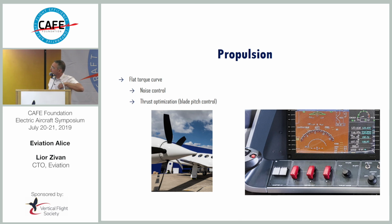Propulsion. Another slide about propulsion. Another big advantage of those electrical motors is that they have an almost flat torque curve. That means that you can get the torque at any RPM, not like any other engine or motor. So that enables two things.